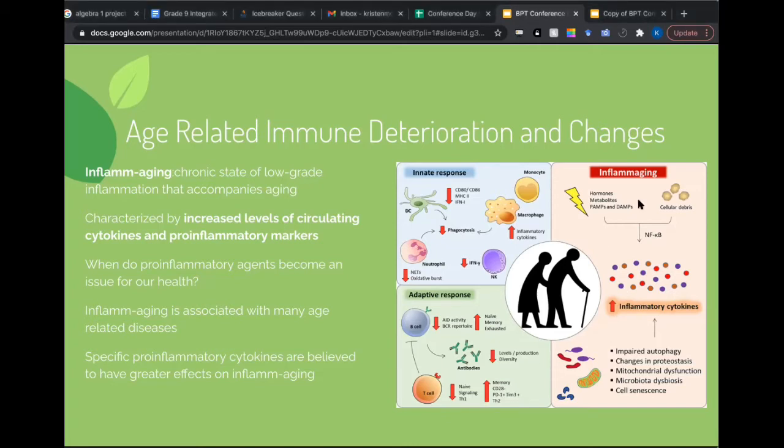So we have those cytokines and the inflammation in this red part of this diagram I have here, and then the green and blue parts will go into more detail when we talk about the different types of immune cells in further slides. And inflammaging is associated with many age-related diseases such as Alzheimer's, osteoporosis, and diabetes. And research indicates that specific pro-inflammatory cytokines are noted to have potentially greater effects on inflammation.